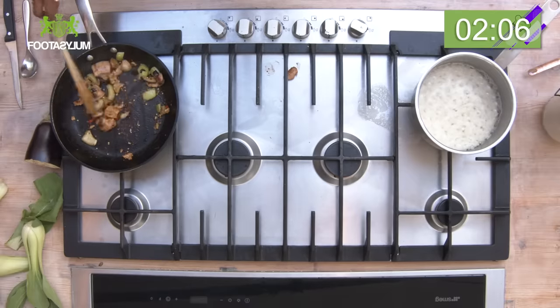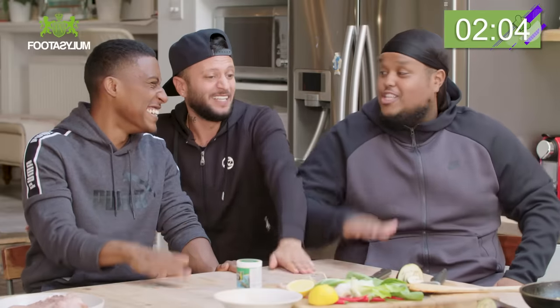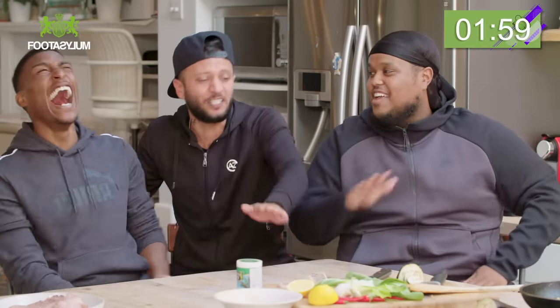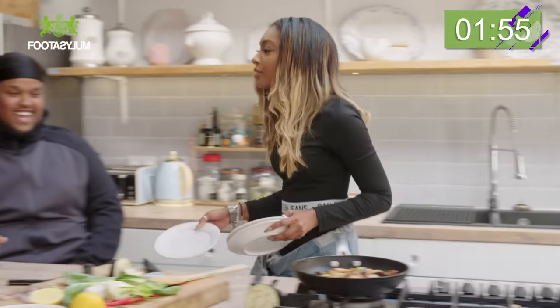Spice, spice, spice. Octopus is chewy. It looks so chewy. I don't want to eat that chewy, chewy octopus. Octopus is chewy. Singing songs. We're a mess. How did we start singing songs?